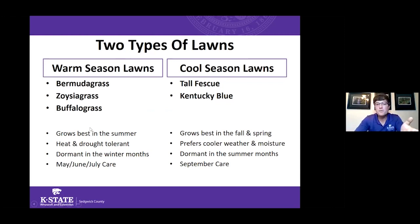But if you have some of our warm season lawn grasses, Bermuda, zoysia, or buffalo, just remember the timing of the things that we talk about today will be different. Typically, the summer is the time that we would fertilize, core aerate, and do all the things like planting that we're going to talk about tonight, really with the emphasis on tall fescue.